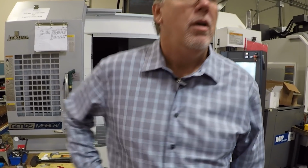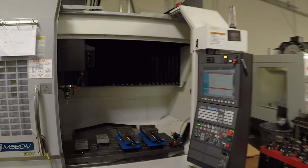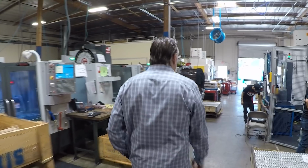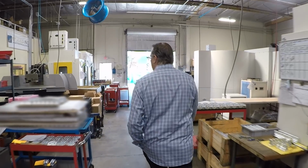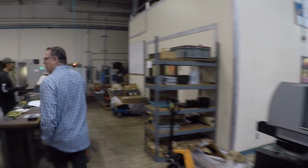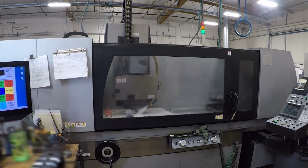I saw a big grinder back there. Yeah, we could go by. We have 2 surface grinders running and 2 more that we are about to bring online to increase our capacity. Nice. Holy cow. Yeah, that's awesome.